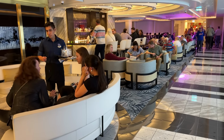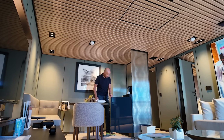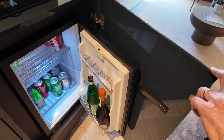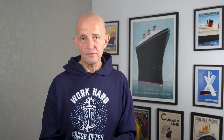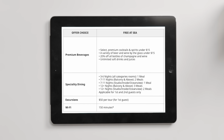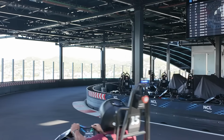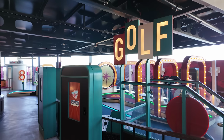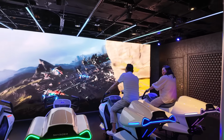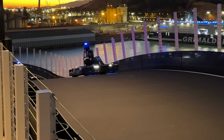Secondly, as I touched on, I had to buy a drinks package on top of that already high fare. And even then, minibar drinks and room service drinks were not covered by the drinks package that I actually had. And it wasn't included in the Haven fare, as I've already mentioned. Now, I did get a drinks package as part of the free at sea package as an offer when booking, so I didn't have to pay extra for that. Thirdly, everything else around the ship, go-karts, crazy golf, the immersive games, and everything basically that had a fee, still had a fee if you're a Haven guest, the same as every other guest.